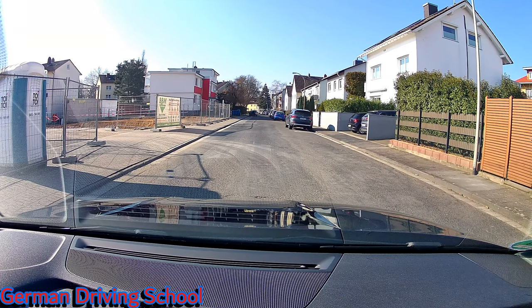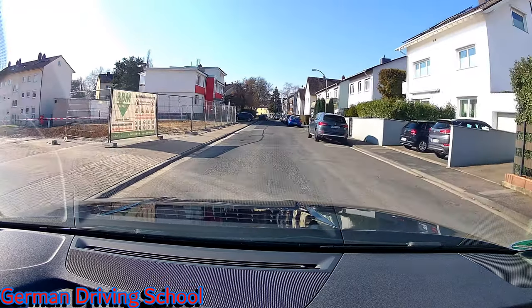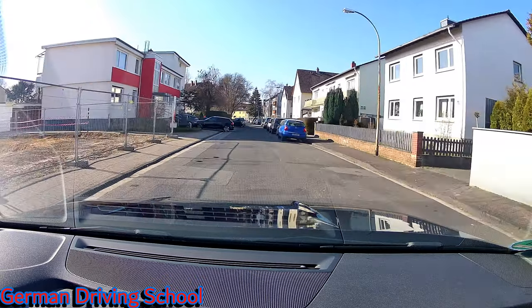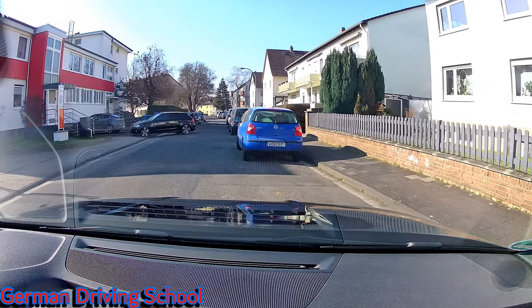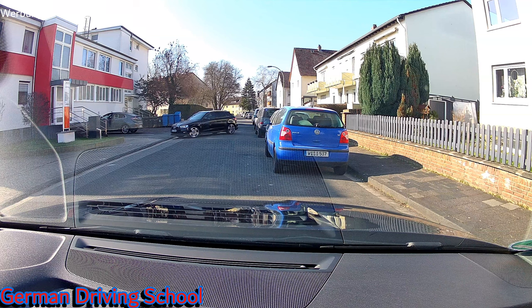Perfectly done. And now how to go on? Mirror, indicator, blind spot, check around, and drive. Perfect! Exercise number three, done. So now we had city driving, highway driving, country road, three exercises.